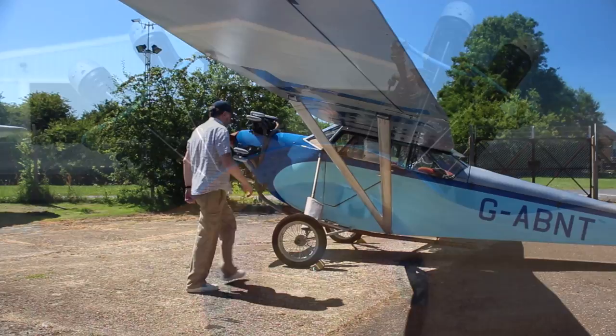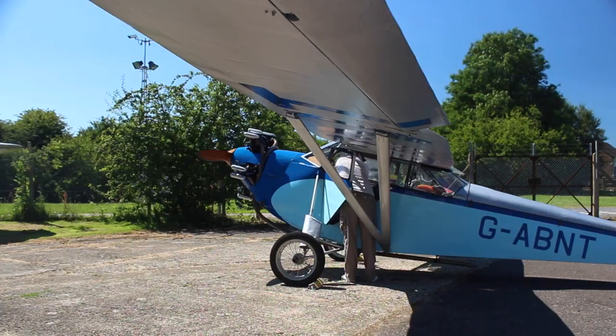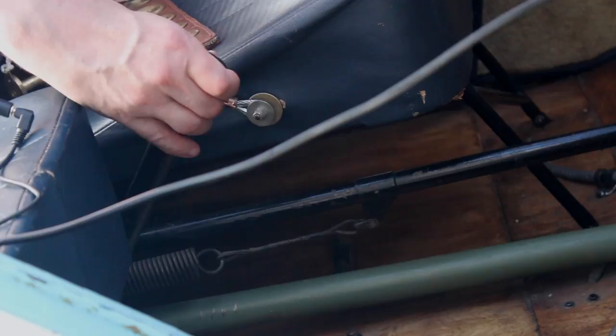The walk around begins with checking the mags are off and the throttle closed. Full and free movement of the stick, ailerons and elevators. The drawer is checked for anything loose. Gauges look clean and undamaged. The trim is a spring bias system that sets a tension against the forces of the elevator.